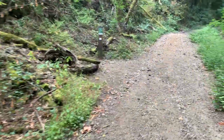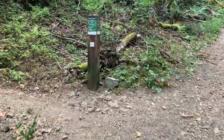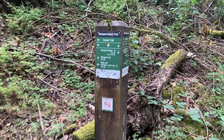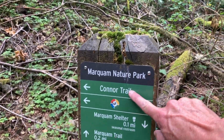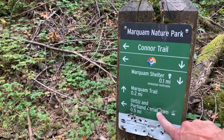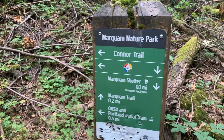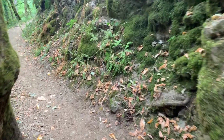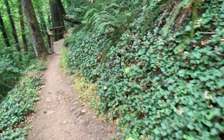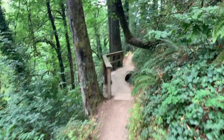Don't miss this left-hand turn coming up here, or you won't be able to make it up to OHSU, it looks like. So, it's called Connor Trail, but it tells us that we need to turn left, and that OHSU is a half mile up. This trail is much smaller. This is unexpected.